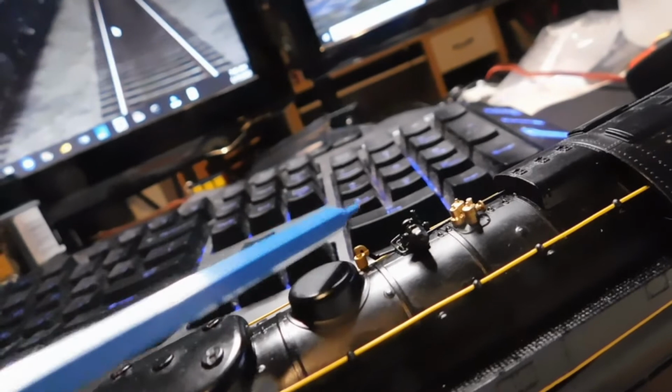Safety valves. I think we just talked about the whistle earlier, and then there's the dynamo. Your turret hatches. And yeah, that's that. The underside, nothing, not much.